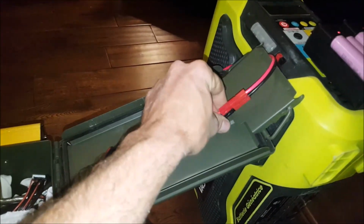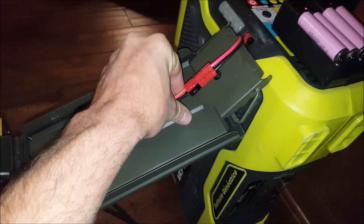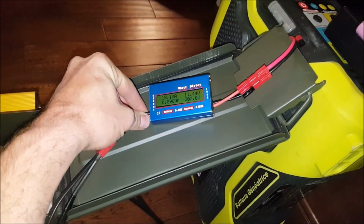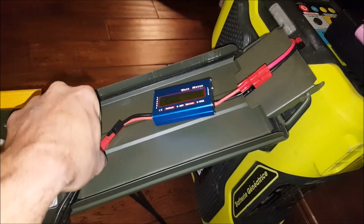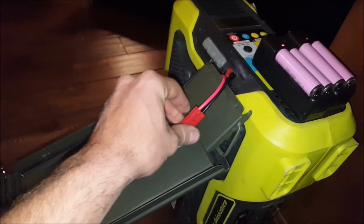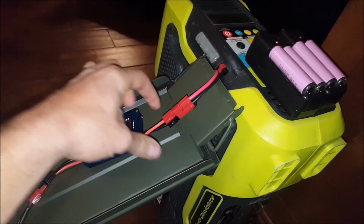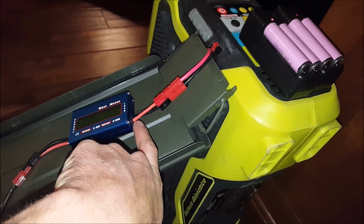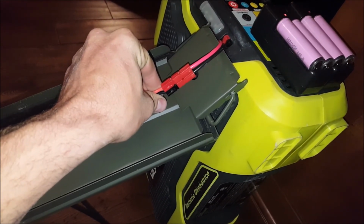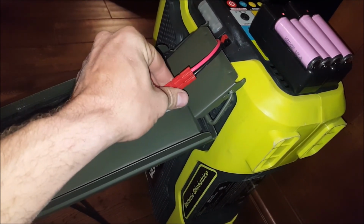Anyways, I'm just doing a mock-up run because I want to know what I can and can't do with the system before I go camping. I don't want to learn afterwards. These lines here are only 14 gauge. They're kind of warm. Not hot, warm. I think they'll be fine.